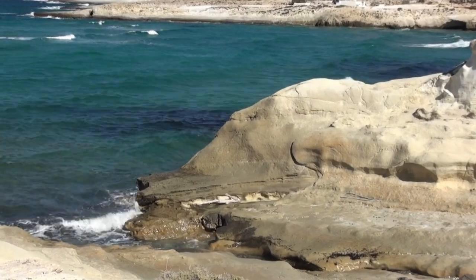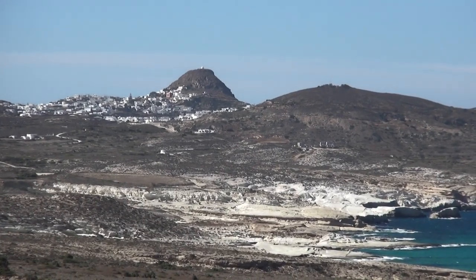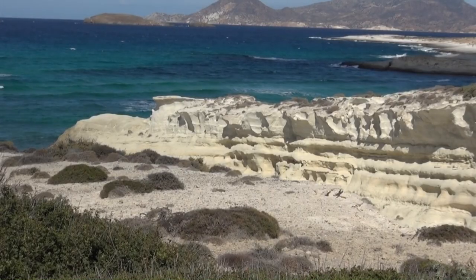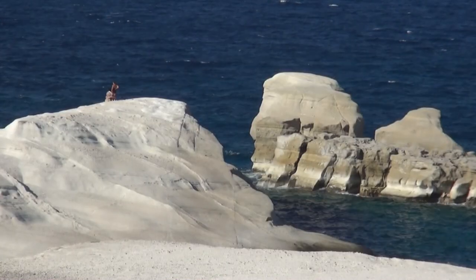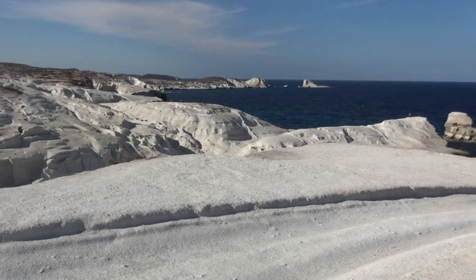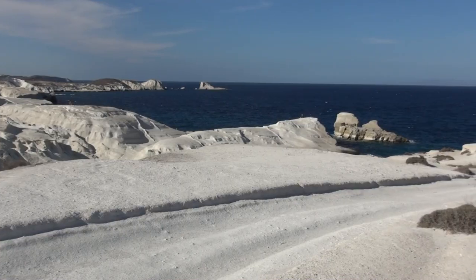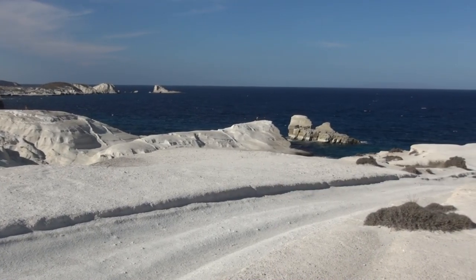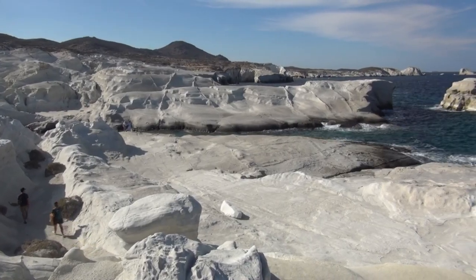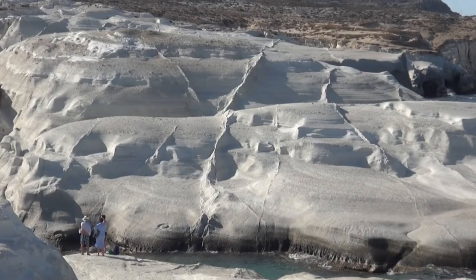The striking white color and unusual smooth shapes are the result of continuous erosion. In particular, the strong north wind and the surf of the Aegean Sea have shaped the tough rock over thousands of years. Wind and salt water have smoothed the rocks and given them wave-like organic shapes. This has created natural caves, arches, crevices and bizarre rock formations that give the area its characteristic appearance resembling a lunar landscape.